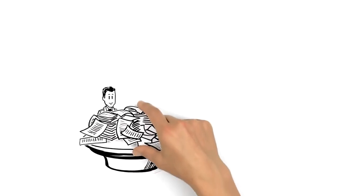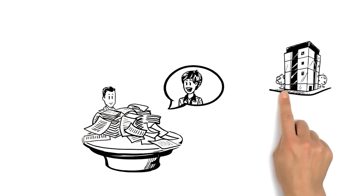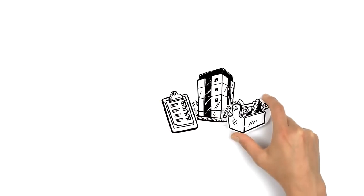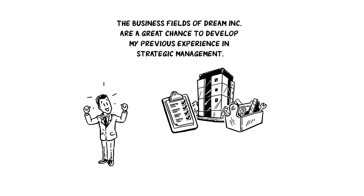HR managers read hundreds of applications every day. General, unspecific phrases that don't include the company impress no one. Rather, include specific facts about the company and your skills by saying, for example, the business fields of Dream Incorporated are a great chance to develop my previous experience in strategic management.